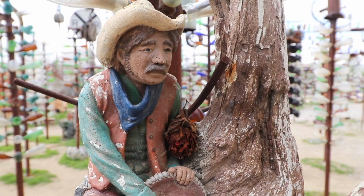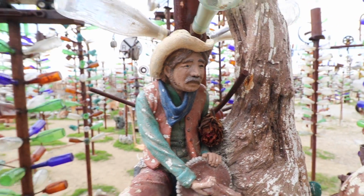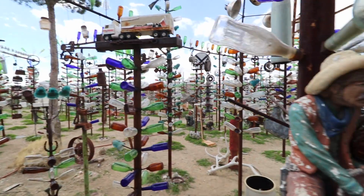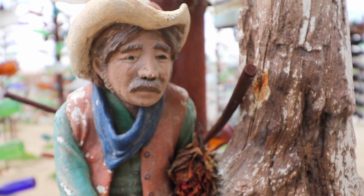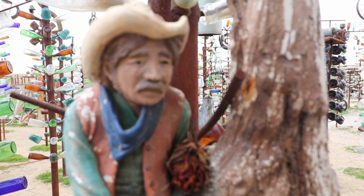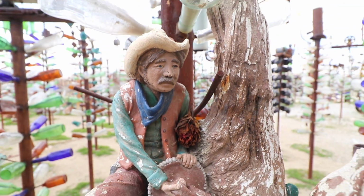Well, I used to like being out in the desert, but once I found my bottle tree ranch, I knew that I could grow my bottles here, and then I could drink from the bottles, and then I could lick the bottles, and I could do stuff with my bottles. Love them bottles.